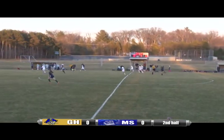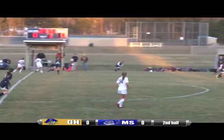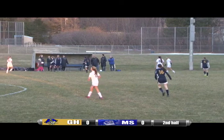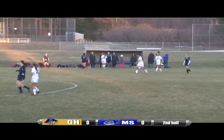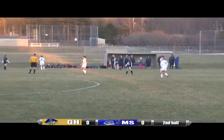But it's back in. Morgan's got it. Again, outstanding play by Grandhaven's number 14, Lani, to avoid that through ball by Smith. Shores looked like they could have had some numbers up on that one had the ball gone through. So a real critical challenge by Grandhaven on that attack.